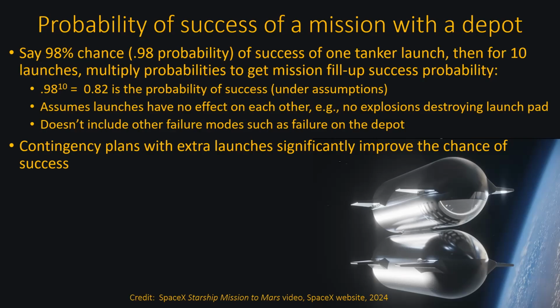An assumption in the 10th power sort of calculations is that the launches have no effect on each other, that they're independent events. That does ignore the possibility of, say, a tanker explosion destroying a launch pad, which would affect multiple launches. But that can be addressed similarly, since contingency launch plans will almost invariably include other launch pads. A full analysis of failure probability would also have to include other failure modes, such as failure at the depot or target ship. But those don't have the 10th power sort of scale-up problems of worsening success with increased numbers of tanker launches.